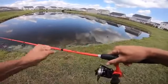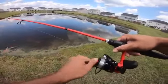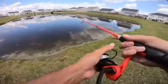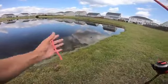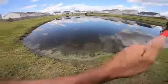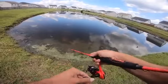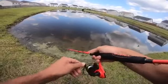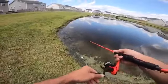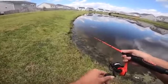First of all, let's check our drag. Okay, very loose. Loosen up a little more. I want to have some fun. Okay, I think we're good. So we got that bubblegum floating worm, aka just a little weightless worm. We're gonna give it a shot. Oh yeah. Oh, it actually does float. It floats a lot better than a Zoom trick worm, I will say that. These are actually advertised as floating worms. A Zoom trick worm, finesse worm, isn't really advertised as a floating worm.